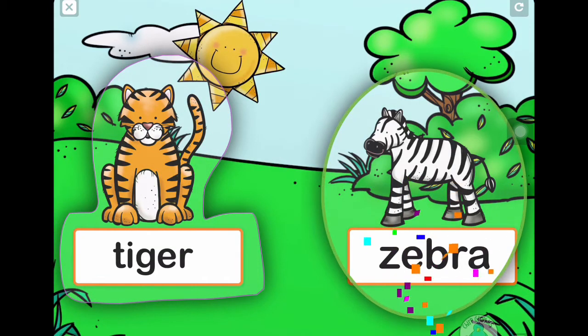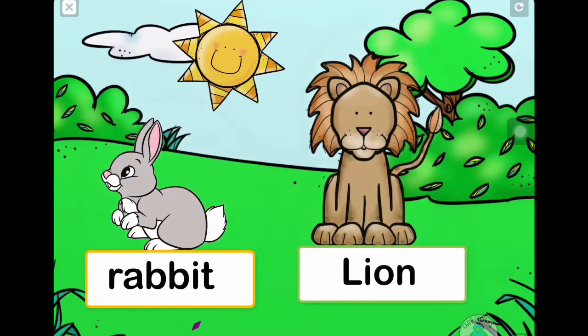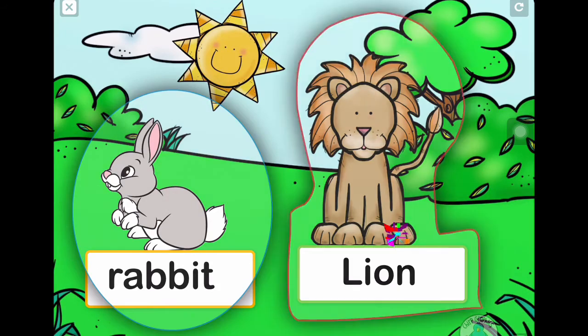Zebra. The zebra is black and white. The zebra is very fast. Rabbit. The rabbit is very small, but it is very fast. Lion. The lion is the king of the animals.